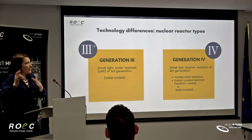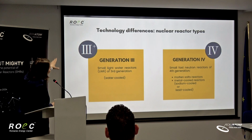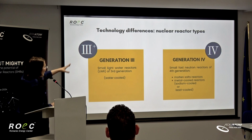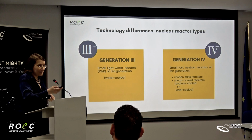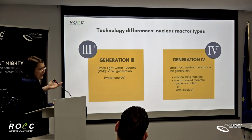Water cooled versus liquid cooled, but we talk about generation 3 as the water cooled ones versus generation 4 as the non-water cooled ones. Basically generation 3 or 3 plus are the ones that are light water reactors. They can be pressure reactors, so PWRs, pressurized water reactors, or they can be BWRs, boiling water reactors.